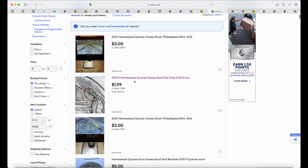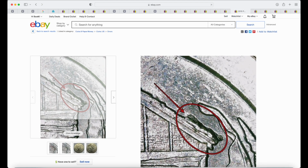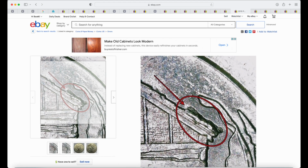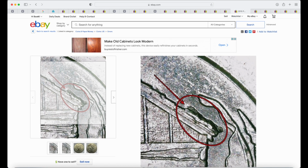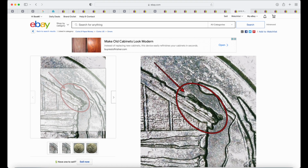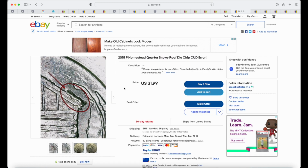The other Homestead Quarter error is called the snowy roof. It is caused by a die chip where extra metal is left on the roof, and it can be anywhere on the roof line. This particular one has just a little bit on the edge. I have found them where that die chip goes up one entire side or the other side of the roof. And again, the value is tied to how much metal is left.